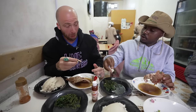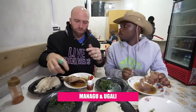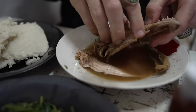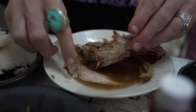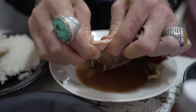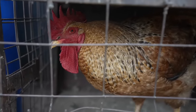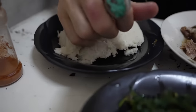Oh, that's hot. No, I like the rooster. It's a different type of taste. It's better chicken. And you just gotta get in here and break it, like that. So you can take that off, and that's all the meat. The chickens hike a lot, you know? They hunt them before slaughtering them. Wow.